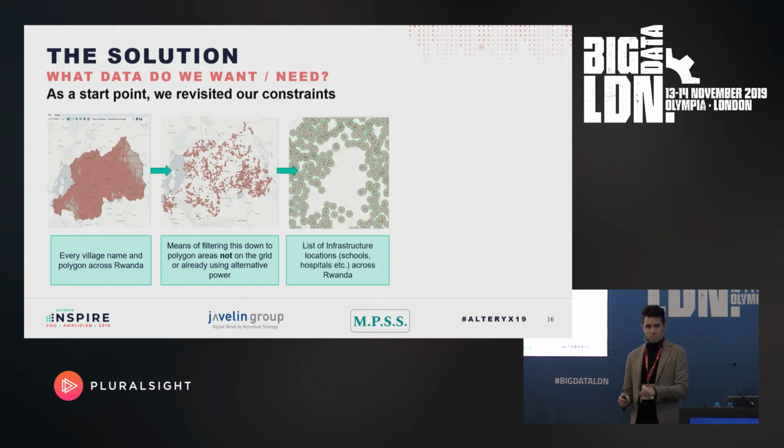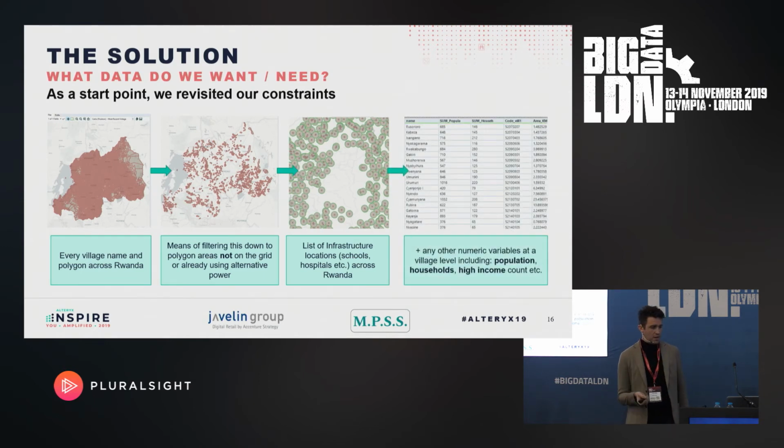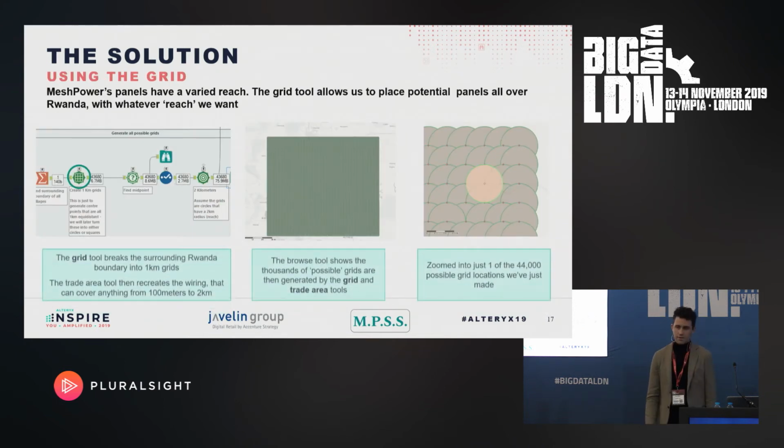I might need other spatial points. So that's things like infrastructure that I spoke about before. What schools are nearby, what hospitals are nearby. Obviously, we can justify getting the funding even more if we can target more and more clinics, hospitals, refugee camps, and that kind of stuff. They've got all this amazing data already. And lastly, and unsurprisingly, what we're all familiar with is just rows and rows of variables and numeric data, basically. And that ultimately is how we're going to choose and score what is the best possible site.